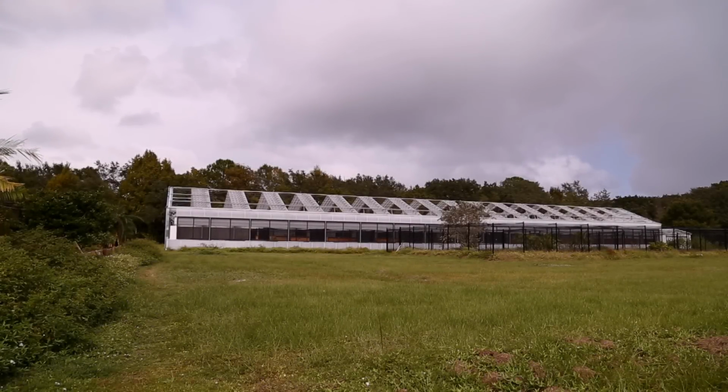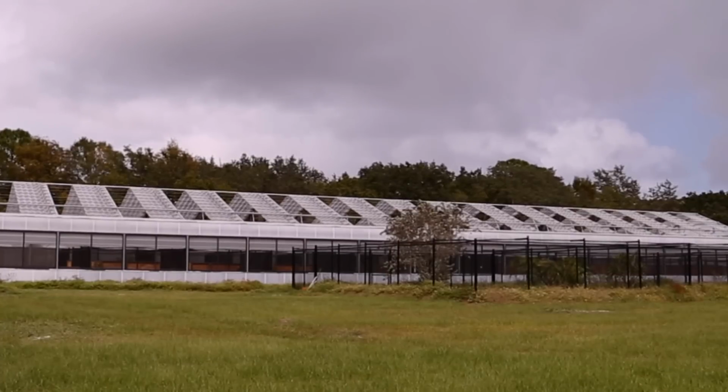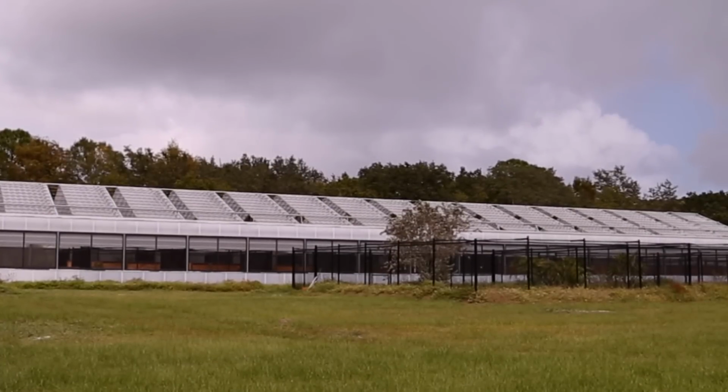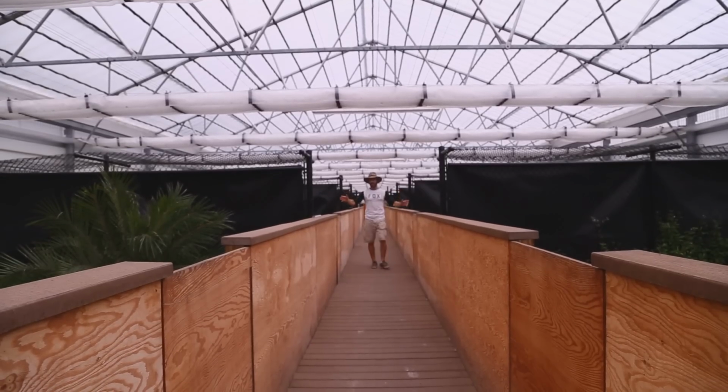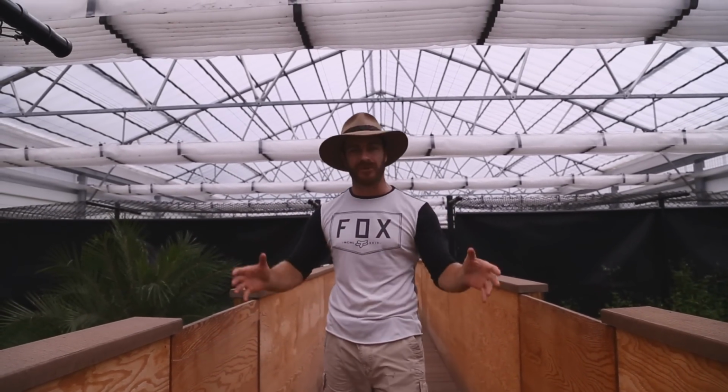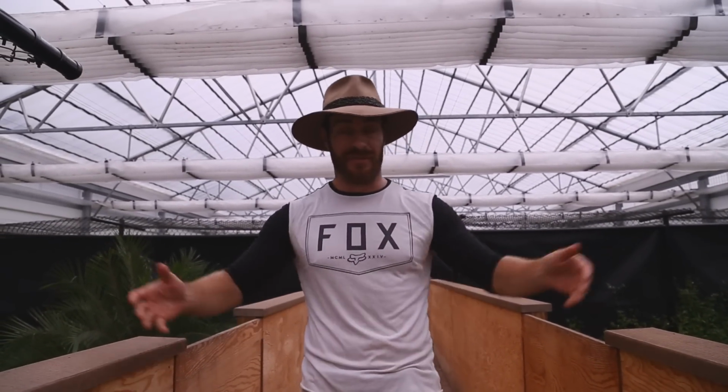When most people think of greenhouses, they think of a structure built to house beautiful things, like plants and flowers. But the greenhouse I'm walking through is filled with something different. Animals that in most cases people think are ugly or terrifying. As we're about to find out, these are animals that are deserving of our respect, admiration, and protection. This is a greenhouse filled with crocodilians, and they are beautiful.